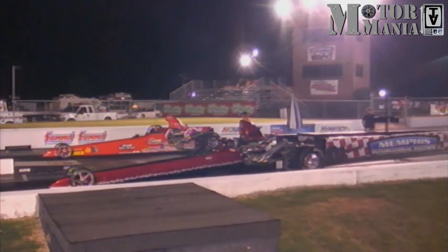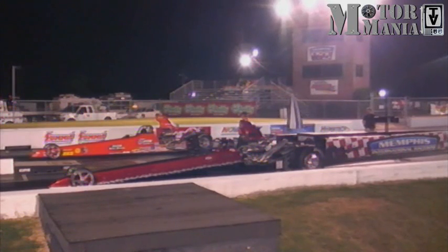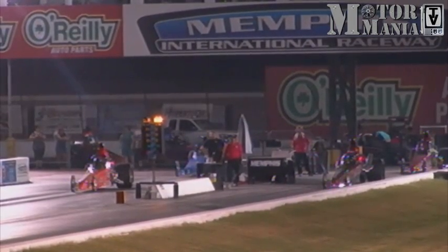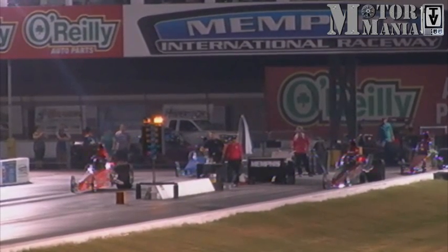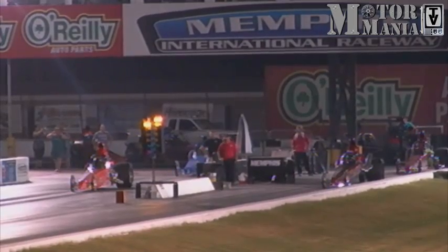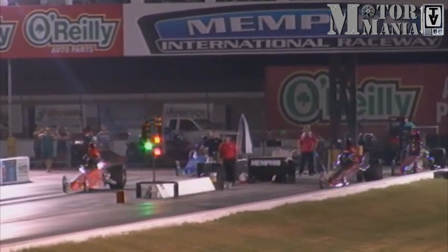You guys mentioned that you use some of the Brodix blocks and heads and what have you in some of your cars. Yeah, Brodix, they always make a great product. Their fit and finish is second to none. They do a great job. They support the racers. What else could you ask for? They have great prices. Their stuff flat out works, and it's fast. Great product. There you go.